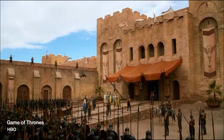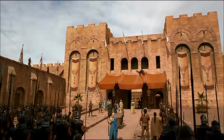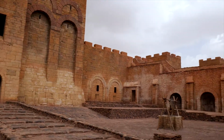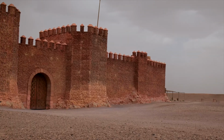It's right here in Series 3 of Game of Thrones that Emilia Clarke's character rises to power in the epic dragon scene when she goes on to command an army. The other real-life version of Astapor was filmed just a few hours away in the waterfront area of Morocco, known as Essaouira.